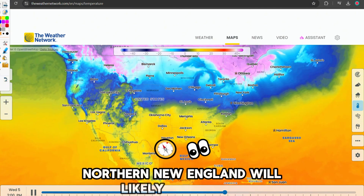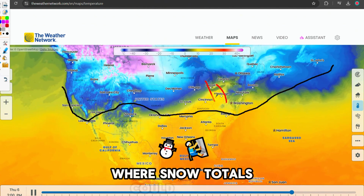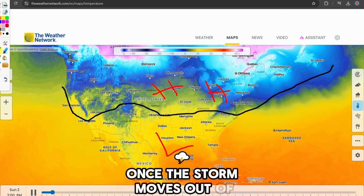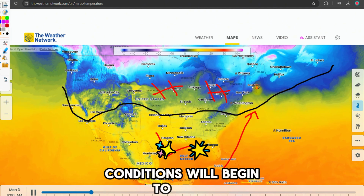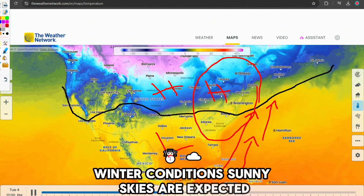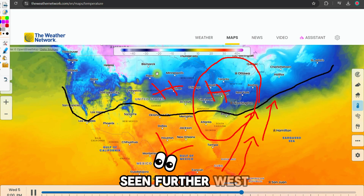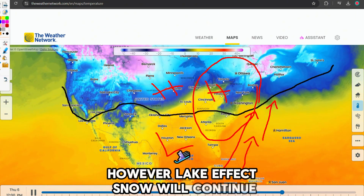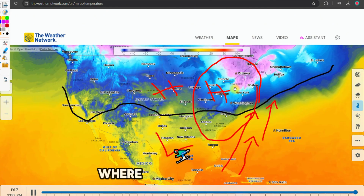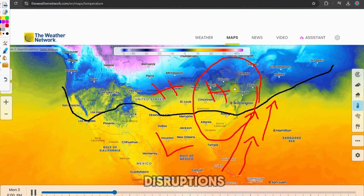Northern New England will likely see heavier snow, especially in Maine and New Hampshire, where snow totals could climb as high as 6 inches by tomorrow morning. Once the storm moves out of the northeast, conditions will begin to clear and the region will return to more typical winter conditions. Sunny skies are expected and temperatures should remain cold, although not as extreme as those seen further west. However, lake effect snow will continue to impact parts of the Great Lakes, especially near Buffalo, Cleveland, and Rochester, where localized bursts of heavier snow could cause brief but intense travel disruptions.